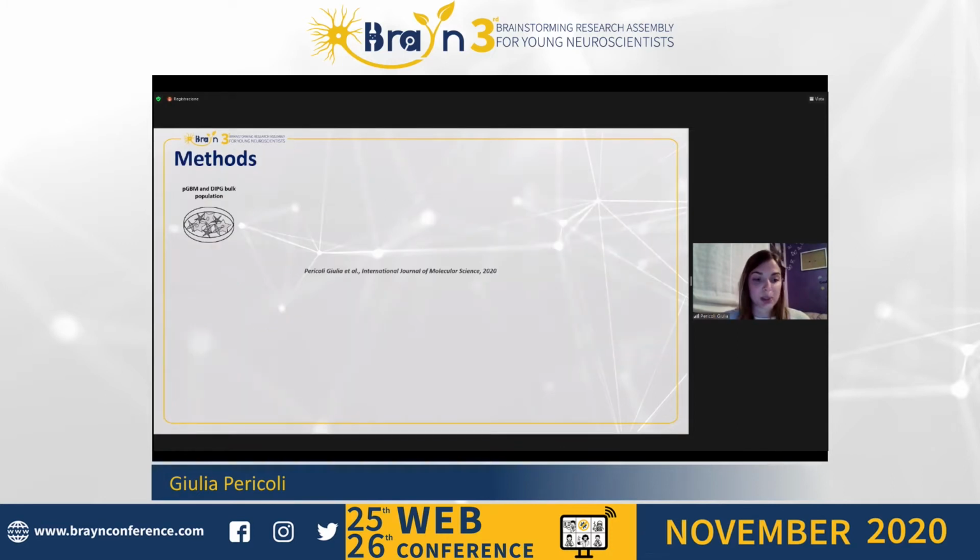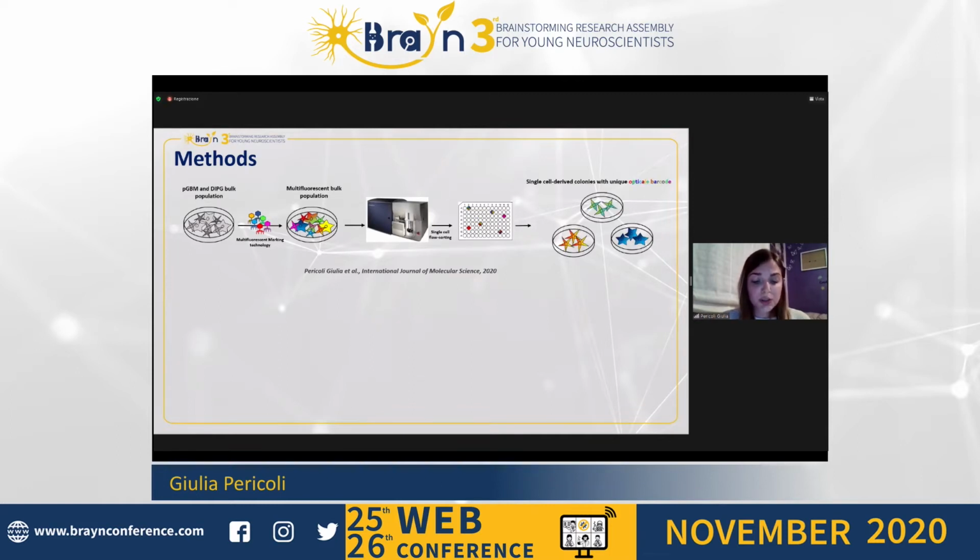To conduct this project, we apply multifluorescence marking technology. This technology is based on simultaneous transduction of patient-derived cell lines with 6 different lentiviral vectors for the expression of different fluorescent proteins. From the multicolor bulk population, we obtain single-cell derived clones by performing single-cell flow sorting. Each clone has a specific optical barcode defined by the expression of the specific lentiviral vector combination.